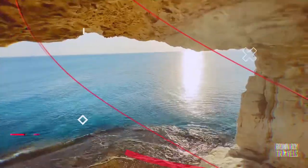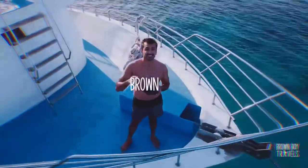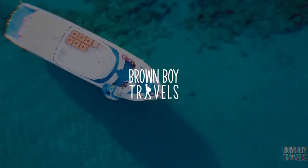Hello, I am in Diani in Kenya. Welcome to Africa. This is my first time here and I'm super excited. So let me go show you a little bit of this gorgeous place. I can hear the beach and I'm already excited.